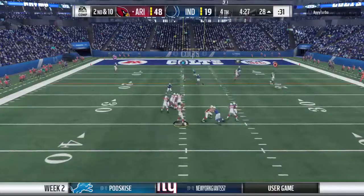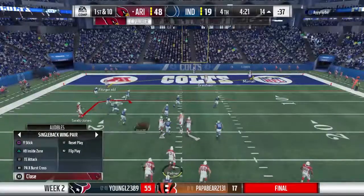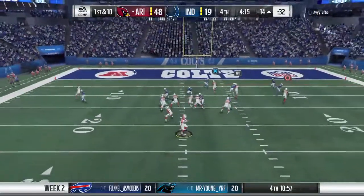Here's Palmer. Looking left side. He's got it. Complete. And down inside the 15 he goes. It's a gain of 14 down to the 14. From the red zone now.